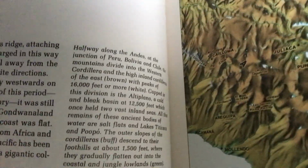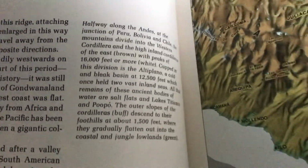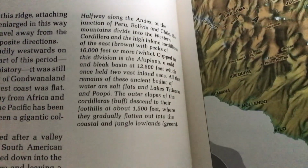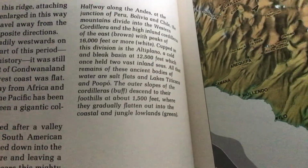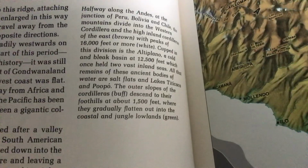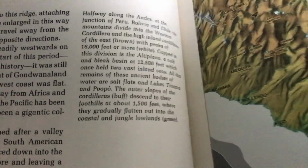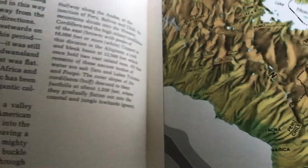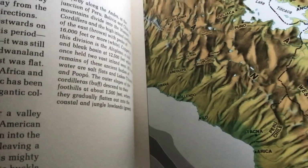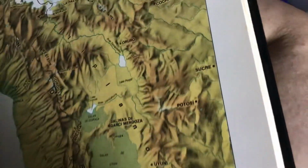Halfway along the Andes, at the junction of Peru, Bolivia, and Chile, the mountains divide into the western Cordillera, brown, and the high inland Cordilleras of the east, with peaks of 16,000 feet or more, white. Cupped in this division is the Altiplano, a cold and bleak basin at 12,500 feet, which once held two vast inland seas. All that remains of these ancient bodies of water are salt flats and lakes, Titicaca among them. Descend from the Cordilleras above to their foothills about 1,500 feet, where they gradually flatten out into the coastal jungle lowlands, green. See that?